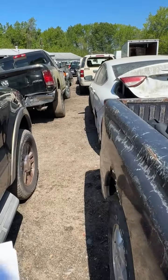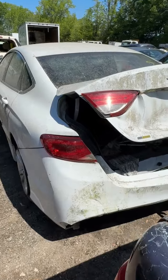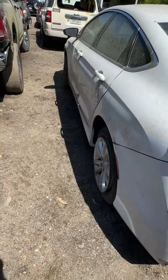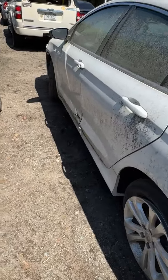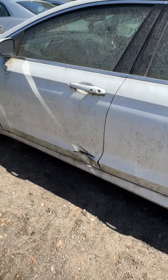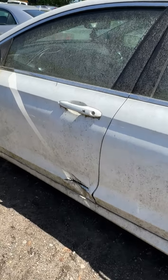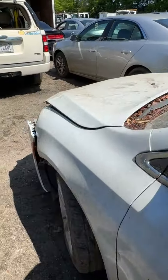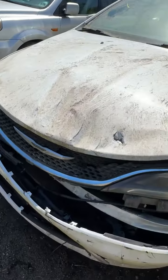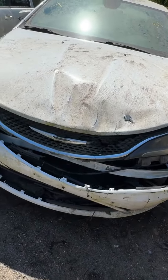Lot number 51 is going to be a 2015 Chrysler 200. Wrecked in the back end of it, as you can see there. Got a flat tire. Issues coming down the side, down at the bottom down there. The damage on the front door on the driver's side. There's no key on this one. Definitely needs a bath. Got some bumper trim stuff going on up here in the front end where it's ran into something in the front.